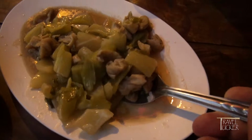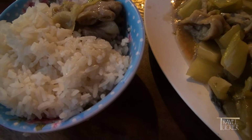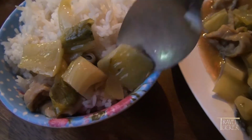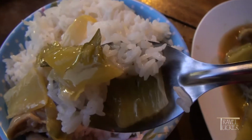Okay, so in typical Thai style, we take some of this and put it on our rice. Looks like there's celery in there. There may be a bit of Chinese cabbage. Oh, I just dropped a bit. What a shame. Alright, let's give this a go. Oh, yeah. That's stir-fried in oyster sauce, but there's also a sour note in there as well that balances the sweetness of the oyster sauce.